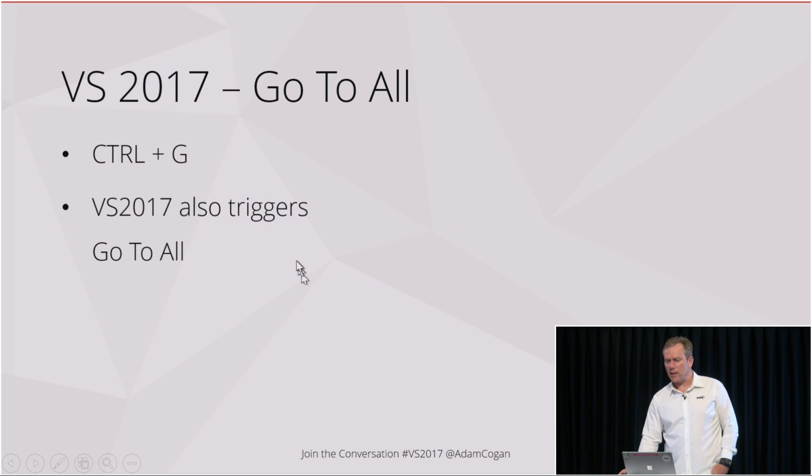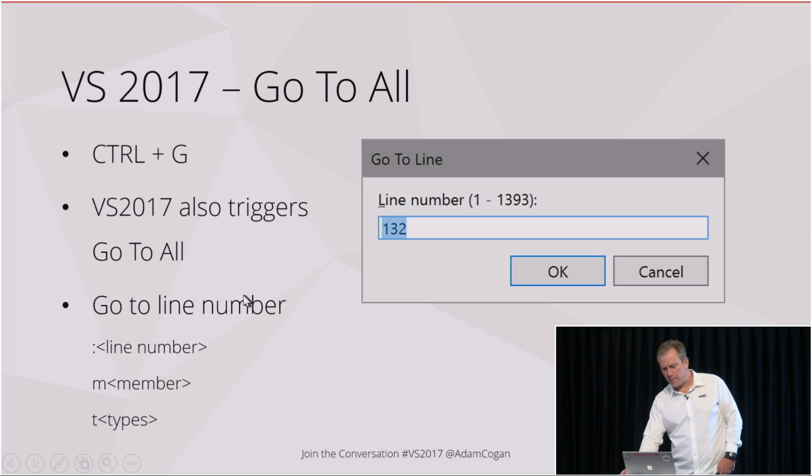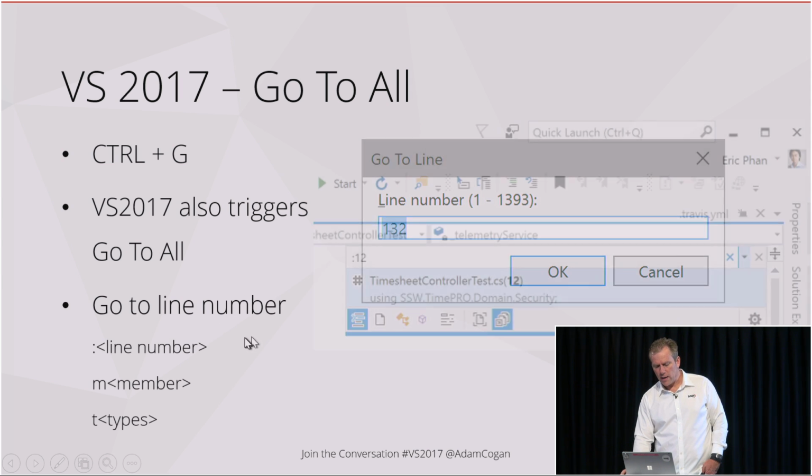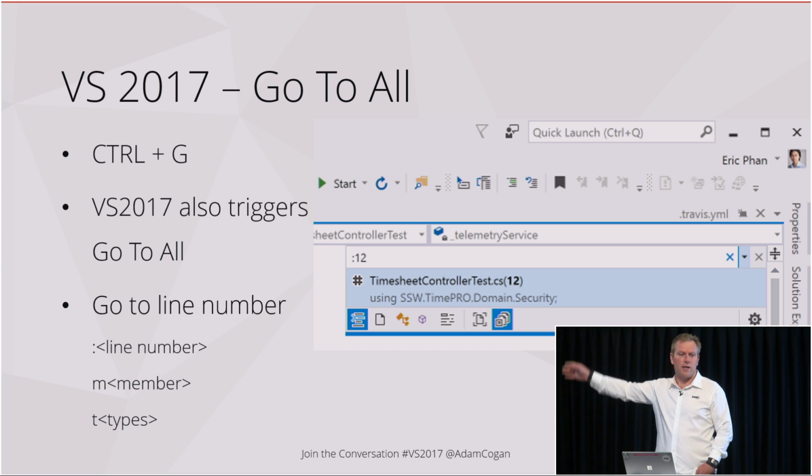So also, if you do something like this, where you press Control G, go to line 23 or whatever it is, it will pop open that same dialog and you can go here. Now be aware, you can type M for members and T for types, etc. And we've got the filtering, and so that's nice. So anyway, there's some of those changes. There's quite a few more, but there's some of those changes. How many people like that and give that a gold star?